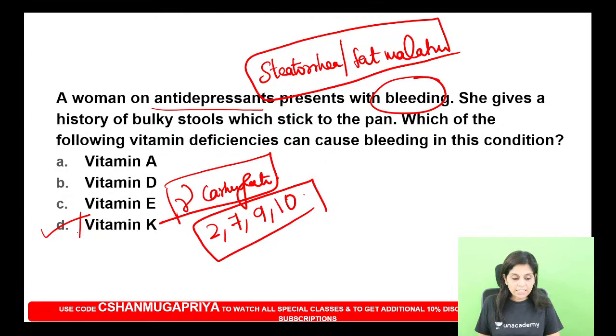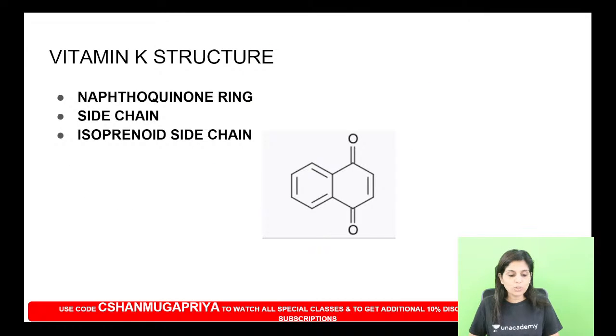So for any reason, if vitamin K is deficient, factors 2, 7, 9, 10 will not be available. So that causes bleeding. Now why is vitamin K not absorbed in fat malabsorption? Because of the structure. This vitamin K has got a ring, a complex ring. You don't even have to know the name. It has got a complex ring with a side chain, and the side chain is a polyisoprenoid side chain.